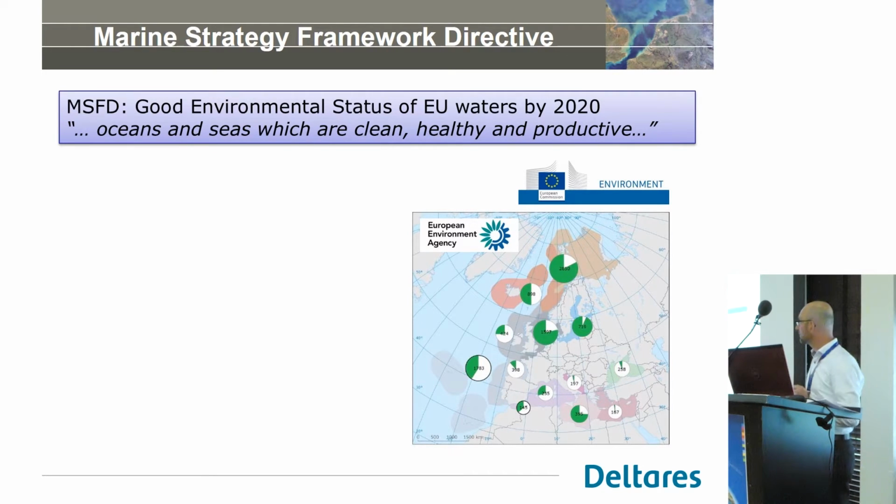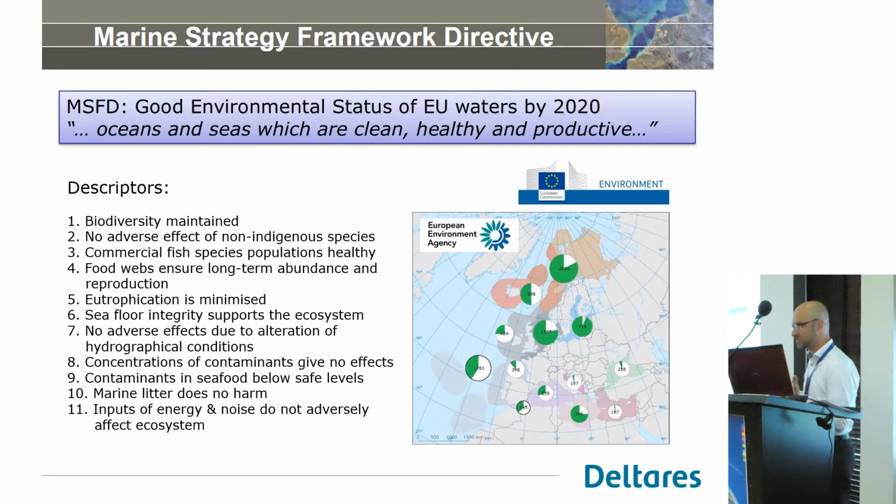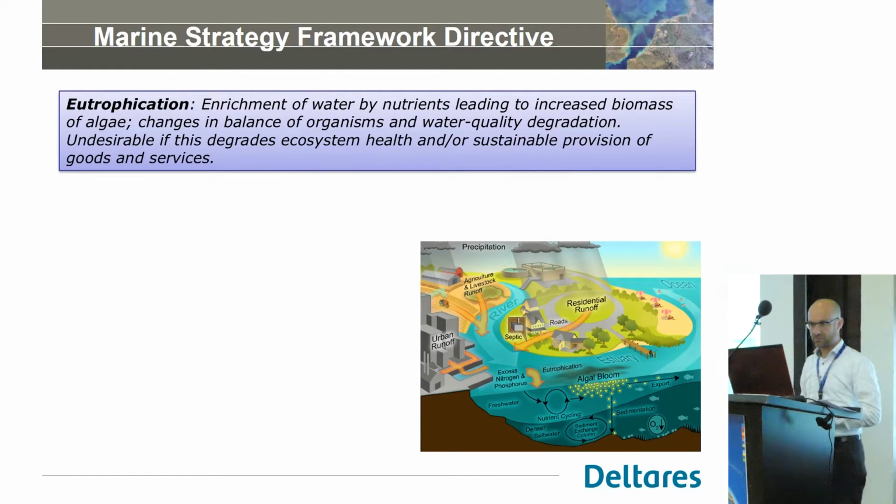So the Marine Strategy Framework Directive is really aiming at a good environmental status, and it's more than just ocean color. This is like a report by the Environment Agency on the status of fisheries. Is it sustainable, yes or no, for different regional seas? But there's, say, 11 indicators that matter, descriptors that matter for the Strategy Framework Directive. But some of them are quite intensive to determine, like contaminants in the sea and eutrophication, which is descriptor 5. That's the level of algae actually.